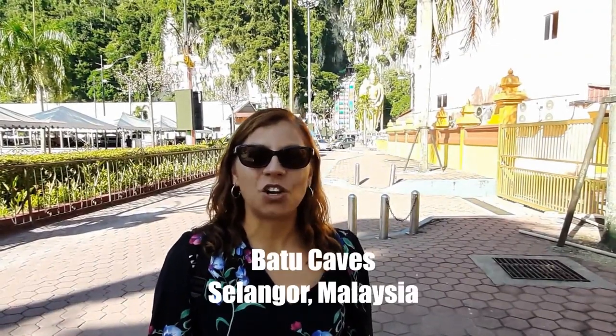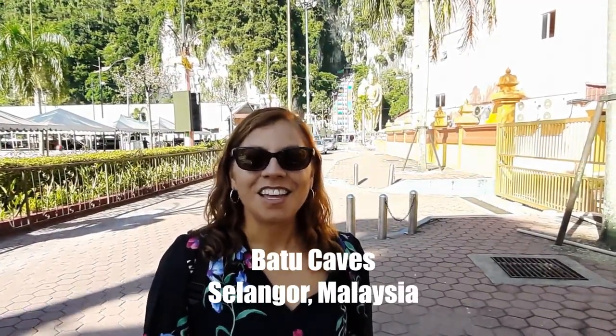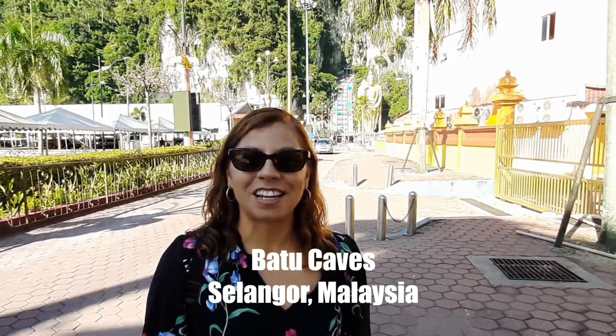Batu Caves in Kuala Lumpur, KL. This is one of the highlights, so we're really excited to climb up the steps.